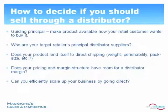Who are your target retailer's principal distributor suppliers? Hopefully, before you go into that meeting, you have somewhat of an idea of who their suppliers potentially are. Maybe that's by visiting the store and talking to a store manager or a grocery manager, or trying to get the lay of the land. So when you go into the retailer, you're not totally surprised when they ask you about that, because that will definitely be one of the questions: okay, how am I going to get this product to the store?